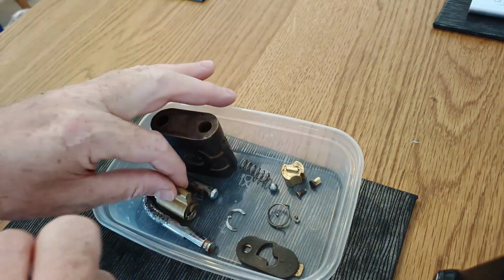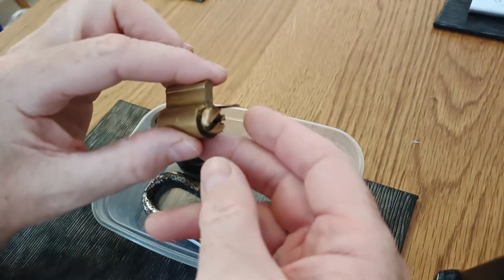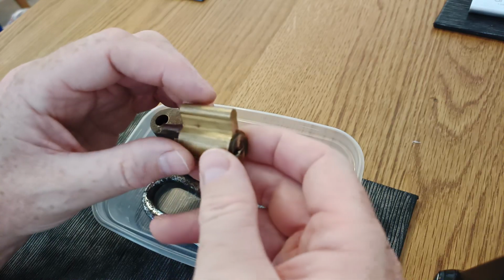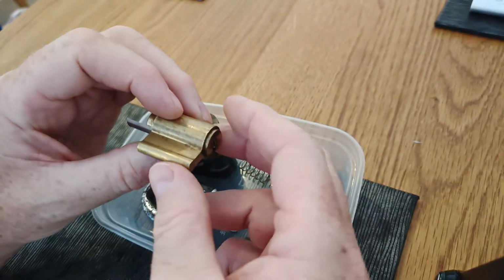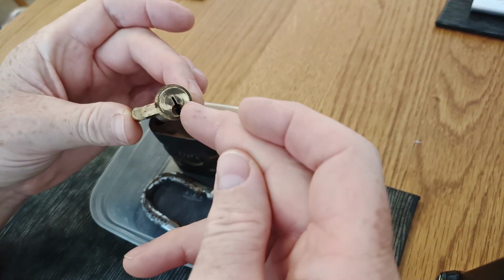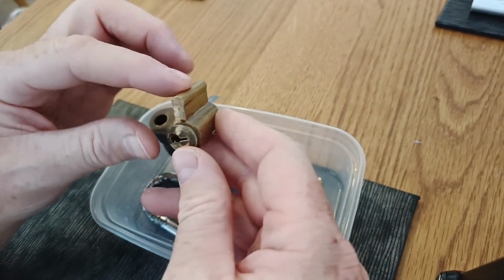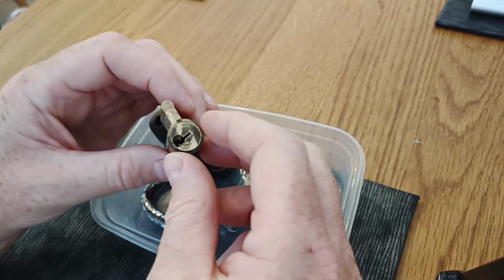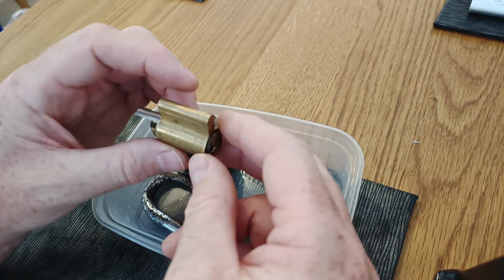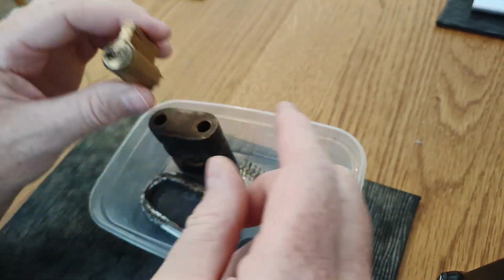What I've done is I've taken the core out, I've taken the circlip off the back, and I've put a shim in there. As part of this video, I'm going to gut the core, because for the first time ever, I'm going to try and make a key to fit this core. That's a new thing for me. I shall take some advice from the guys on the UK Lock Sport forum and try to identify the keyway. I'll try and get hold of a couple of blanks, and I'm hoping it should be a fairly simple thing to file a key to fit it, and then I'll have a nice working padlock.